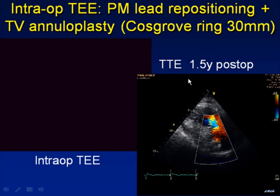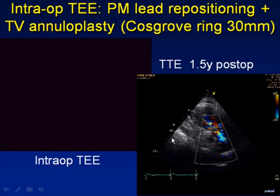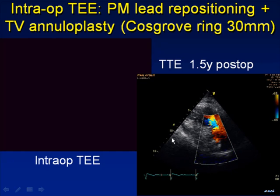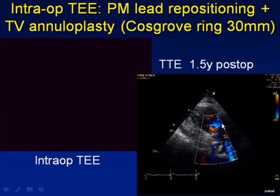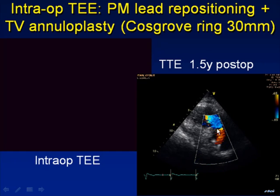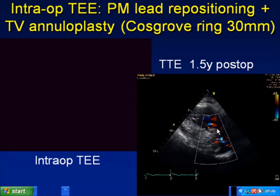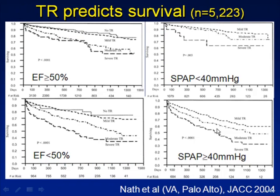And now 1.5 years later, the patient is doing extremely well. She is completely asymptomatic. RV went back to normal. There is maybe mild to moderate TR in this view. And from what I'm going to show you, if we didn't do that surgery, the outcome would be completely different. And this would be a matter for another session for the heart failure people, that we know how their patients look like. So now we know that TR carries grave prognosis.